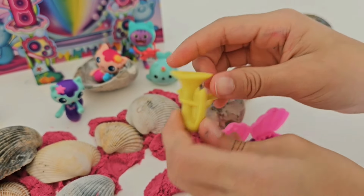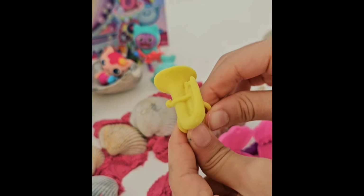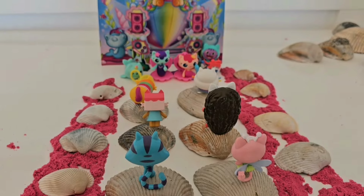Let's do a concert with all of the Gabby cats. 1 minute while we set it up. Okay, everybody, are you ready for our concert? Yeah!